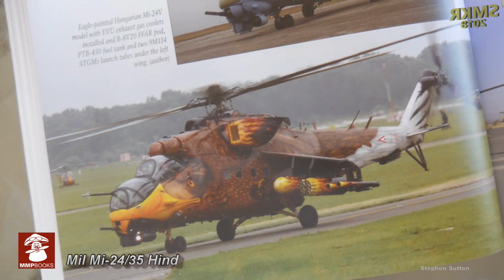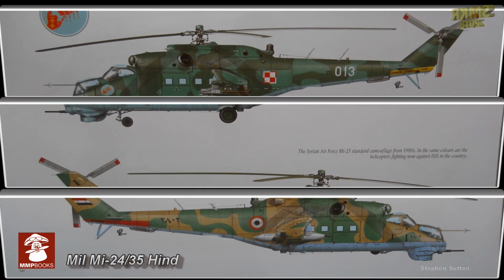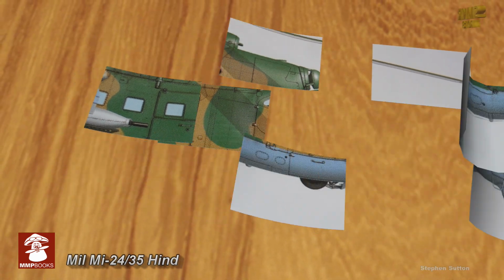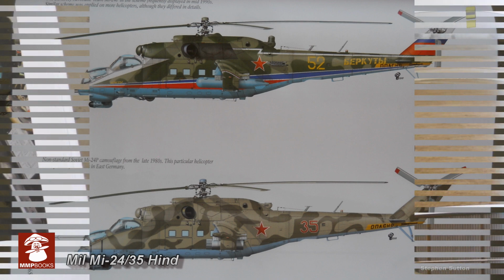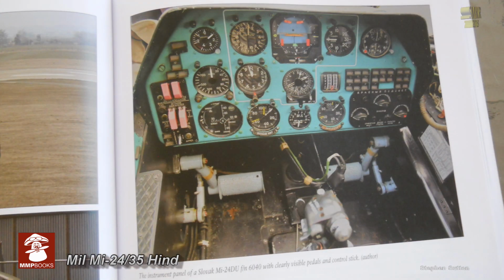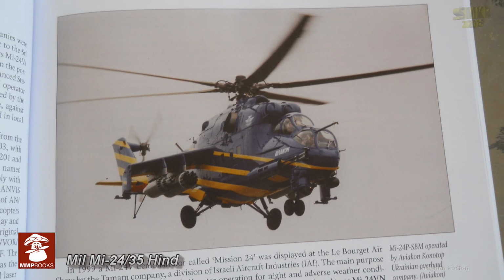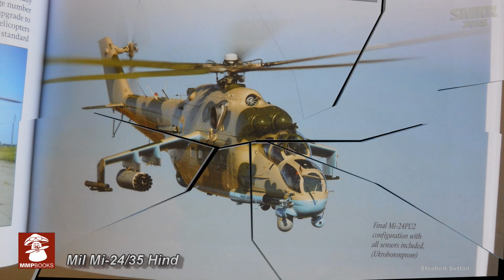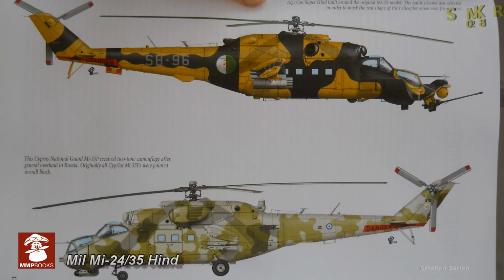Also contained within the book is a list of serial numbers that were produced from the very beginning, and it lists where those aircraft were sold to, who happens to own them, and where they may be today. So that list is updated all the way up to 2016. So for example, in 2016, four Mi-24Ps were sold to Angola. So the origin of the helicopter was from Russia.